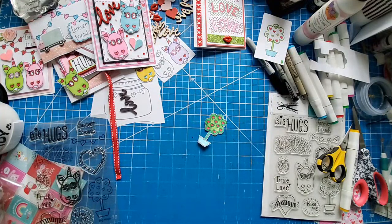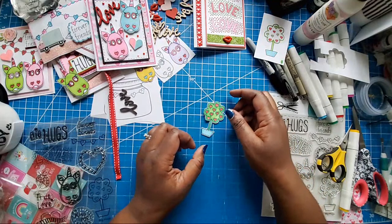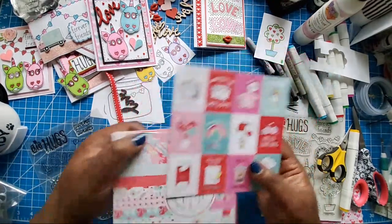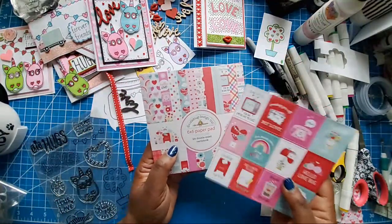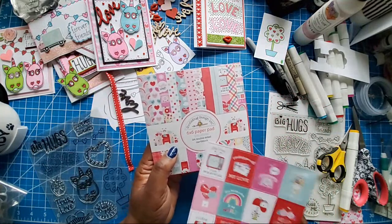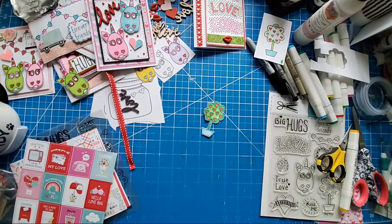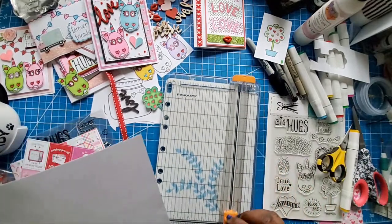Okay, so what I like to do, I'm going to cut some paper out here. Ron Higgins says, what paper did you use for this card? This is the Doodlebug Lots of Love 24 double-sided cardstock. This is the Lots of Love 6x6. Okay, let's go ahead and do one more card here, y'all, using that tree.